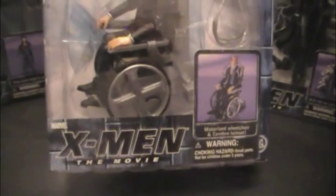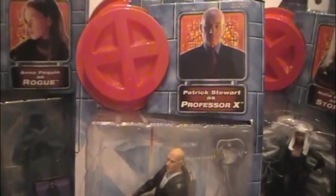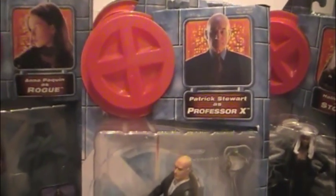And if you had to have Professor Xavier in a movie, you know, it was going to have to be Patrick Stewart. So anyway, here he is.